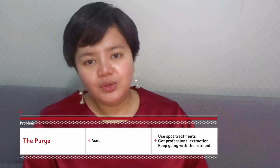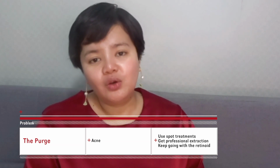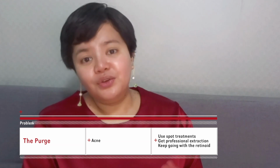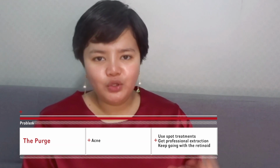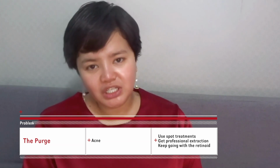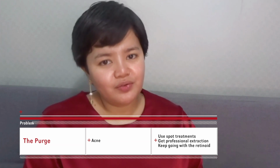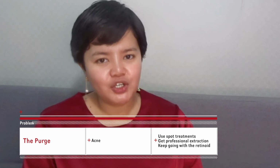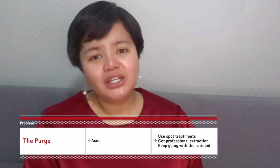And that means you use a salicylic acid treatment on those spots, and only during the nights when you are not using the retinoids. If you can, also get them professionally extracted. But make sure that when you go there, you refuse the other procedures, like a diamond peel, for example. Refuse those services and just go there for the extraction, because really you don't need anything else at this point. Your skin is already normalizing.